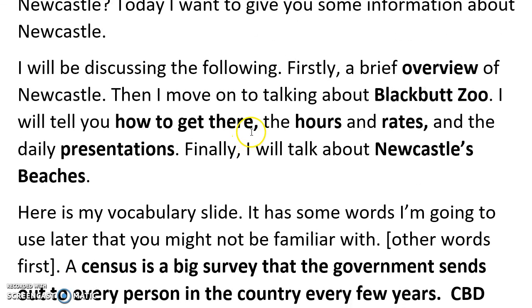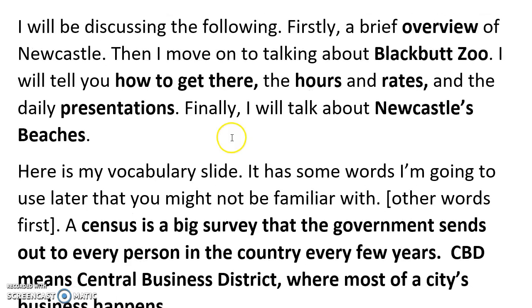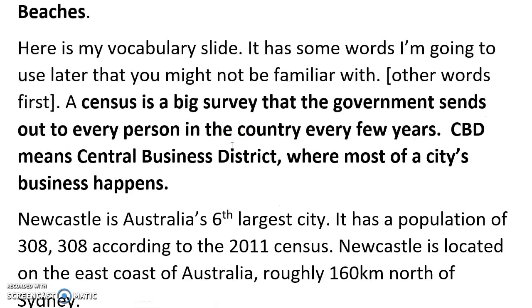Do you like Newcastle? Today I want to give you some information about Newcastle. I will be discussing the following. Firstly, a brief overview of Newcastle. Then I move on to talking about Blackbutt Zoo. I will tell you how to get there, the hours and rates, and daily presentations. Finally, I will talk about Newcastle's beaches.